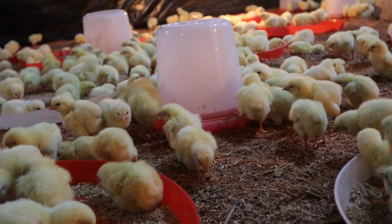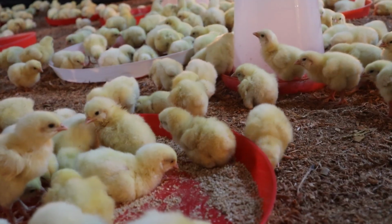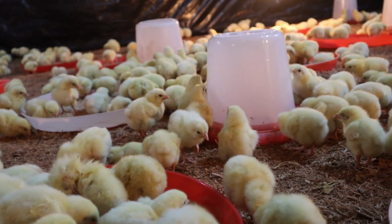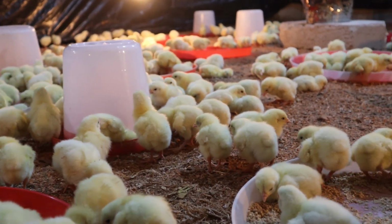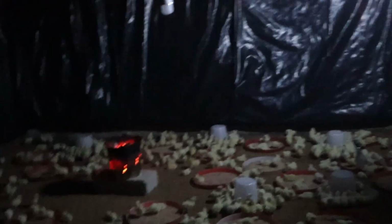Then I also talked about ventilation. You must keep fresh air coming in, but no direct wind. In this case you can use small windows or holes that are covered with wire mesh. This will serve as a windbreaker for the air that is coming in. The essence of this air coming in is to prevent ammonia buildup also.